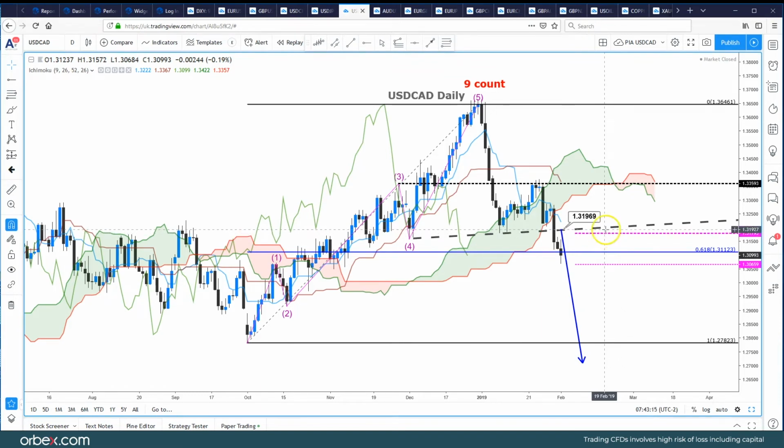The medium term or long term bias is still to the downside, but we could see an intraday bounce at the beginning of next week. So just playing that range really at the beginning of next week. But the prime area to get short is here, 131.80.